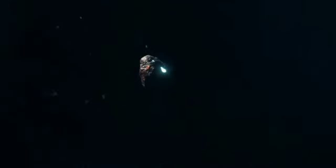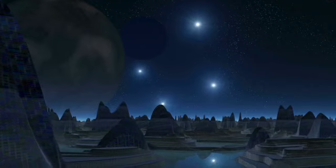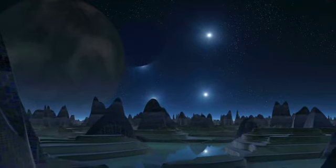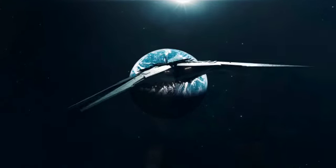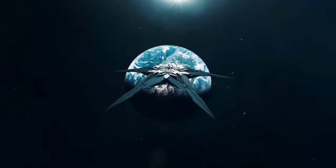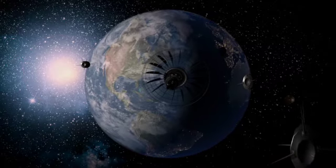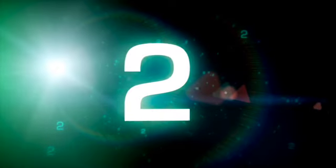Number 3. The Security Drone. The aliens deploy security drones to protect their bases, installations, or valuable assets from potential threats. These drones are equipped with defensive mechanisms, such as energy shields, advanced weaponry, and surveillance systems, allowing them to identify and neutralize intruders.